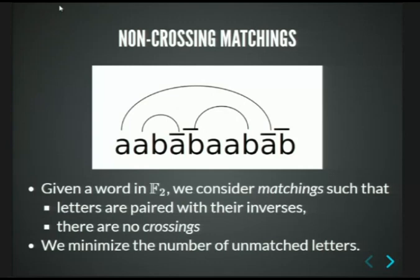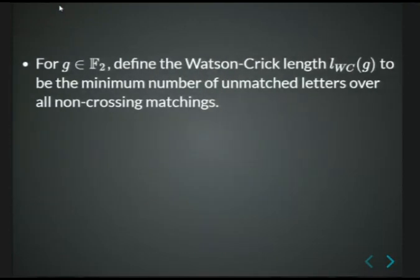There are lots of non-crossing matchings. Try to find the best one. Best one will mean, in this case, that 1, 2, 3, and 4 letters are unpaired. Actually, for this word, 4 is the best. You cannot find a non-crossing matching with fewer than 4 unpaired letters in this particular word. So this is a typical question. We define, for g in F2, the Watson-Crick length, LWC of g, to be the minimum number of unmatched letters over all non-crossing matchings.